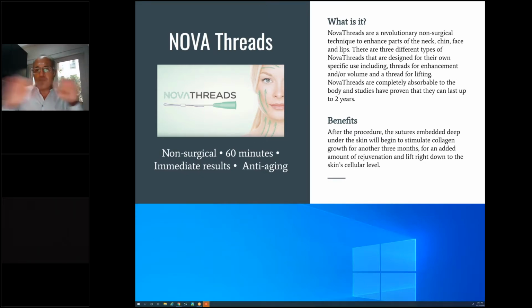It comes in different smooth or threaded devices. It's not necessarily for lifting purposes, at least not all of them are. Occasionally we use them to fill out lines, support structure, and they give you a bit of a lift. Occasionally the tip of the nose lift, a little bit of a brow lift. So in the grand scheme of things, they're more fillers. Think of them as rigid fillers that we put in the folds, in the lips, in the frown lines to improve those areas.